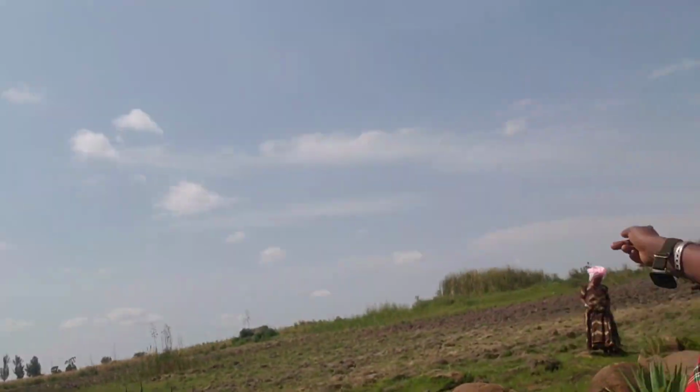Yeah, so right there is where they fetch water, the place I showed you. And the water is just coming from the ground. So it has no limit. It just comes anyhow.